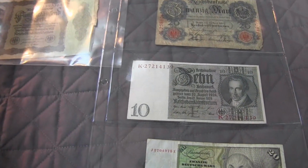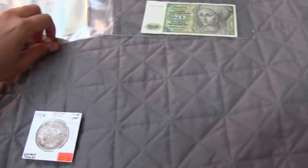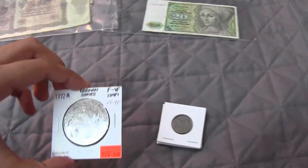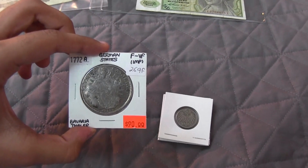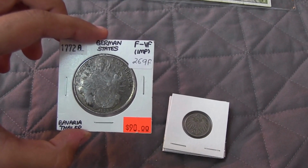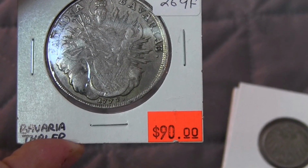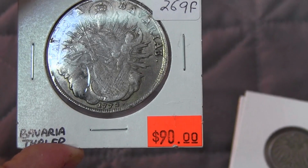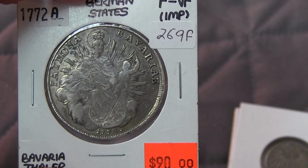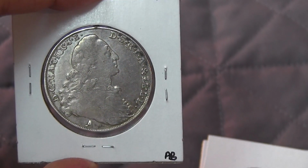And I just wanted to highlight a couple of German coins that I had as well. So this one's a silver German States Bavaria Thaler, 1772. Picked it up for $60. See the date right there. Nice design, it's in good condition. Here's the back.